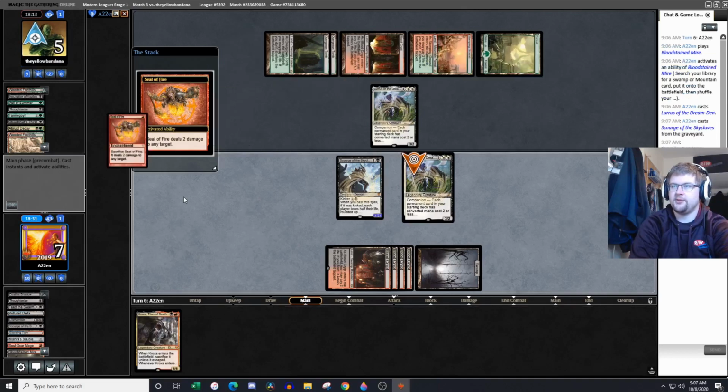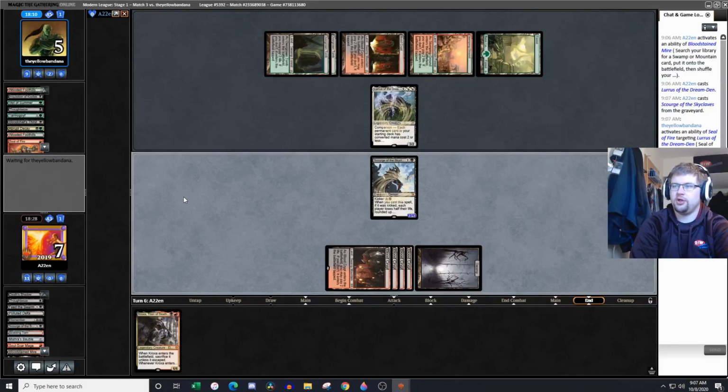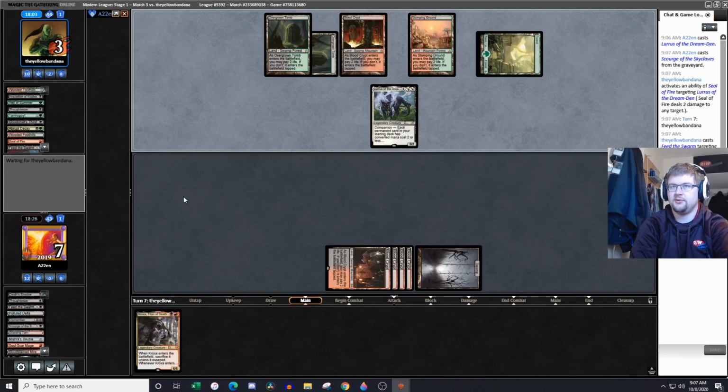How many times can you kill my 13-13? It's big, man. Keyword large. Keyword large. Apparently enough times. It is annoying.